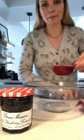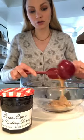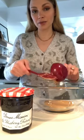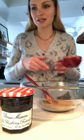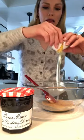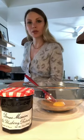Next up is some peanut butter. I'm using a creamy natural peanut butter. You could also use almond butter, cashew butter, sunflower seed butter, whatever you have on hand. Personally, I love the taste of peanut butter because it tastes like a peanut butter and jelly. Next up, you need an egg. All right, that egg was really, really weak.